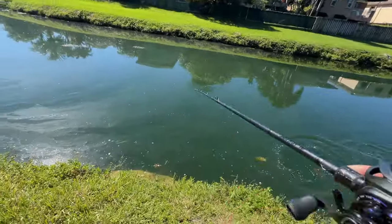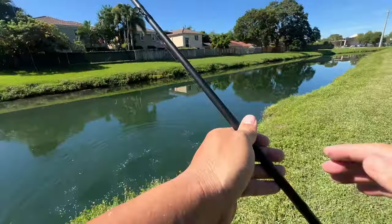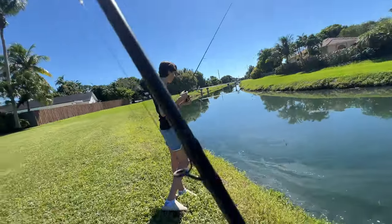Oh, my lure is gone. Oh, it spit it. I took too long. Dude, it was just literally sitting. I was watching that freaking fish follow you. These lures are gas, bro.